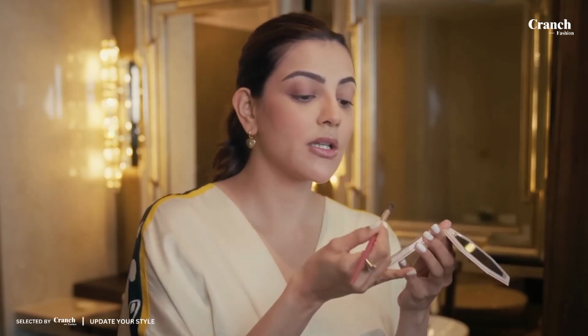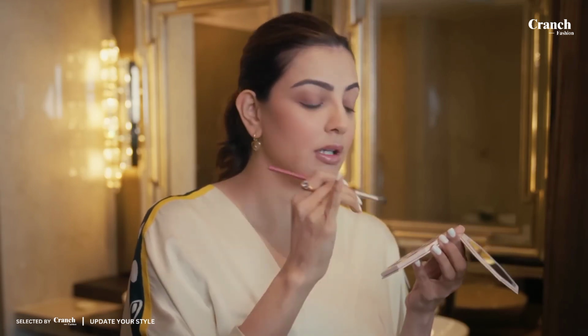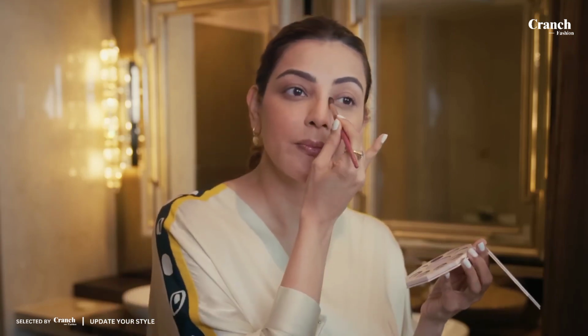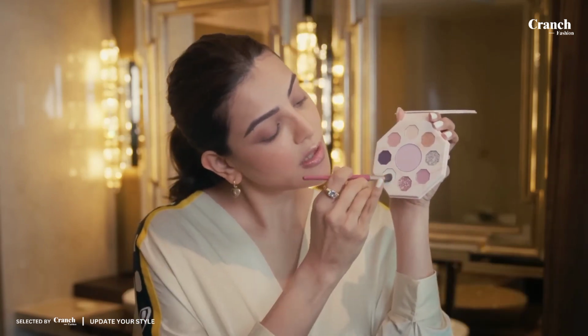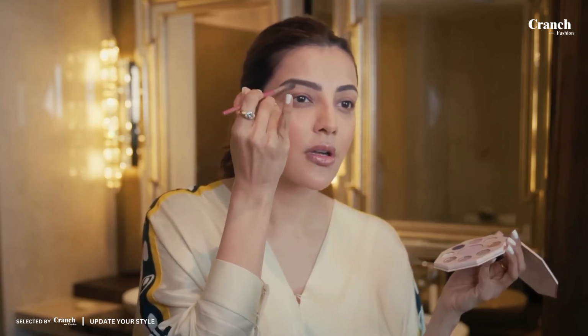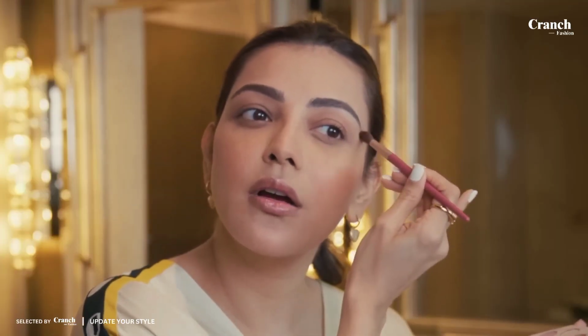I like putting this just on the edge of my eye to give it a little bit of that glam diva feel. And I like using this particular highlighter shimmer just under the brows. Again, to pop the color. There we go.